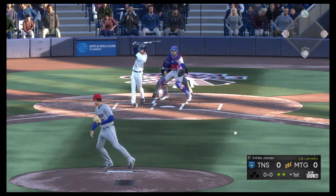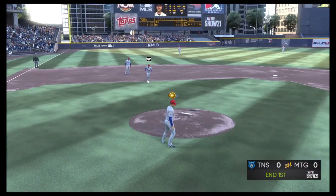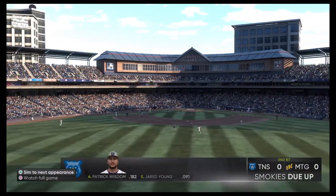Into the box, Dalton Kelly, as he grounds one briskly to short. Fielded cleanly, throw to first beats him easily, and the side is retired. An inning in the books tonight, still scoreless here on the show.